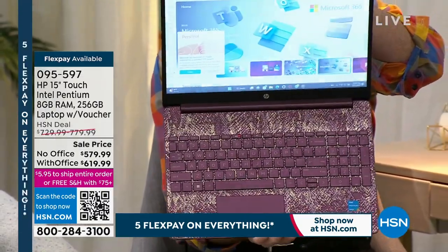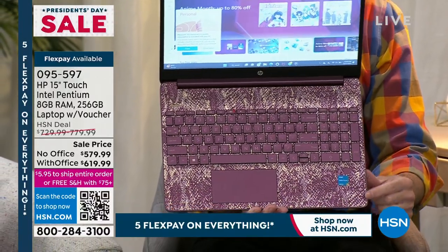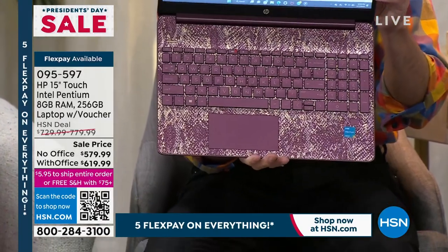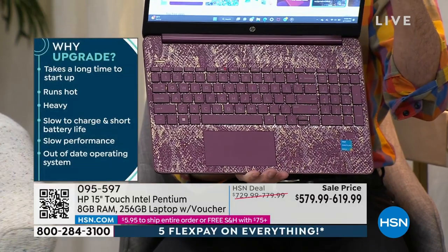Intel inside, Intel Pentium processor. Look how pretty that is. That's the aubergine. We haven't had this color forever. It's exclusive to HSN. It's really pretty gold flex on the inside. Backlit keyboard, all kinds of fun things to talk about there. So we've got that in just a little bit.